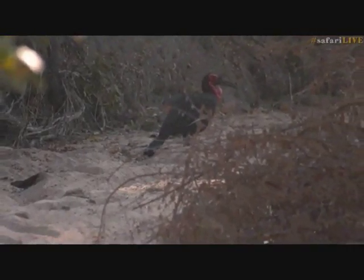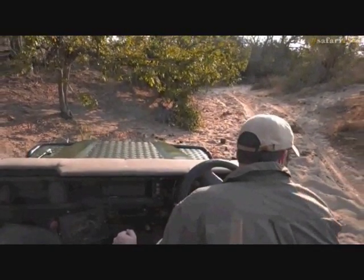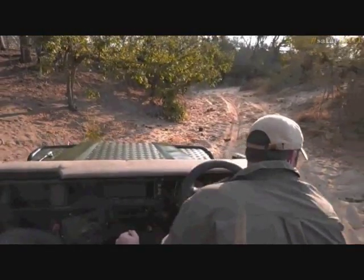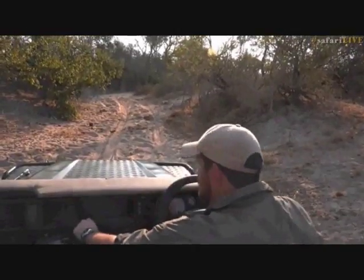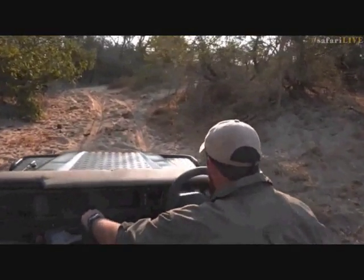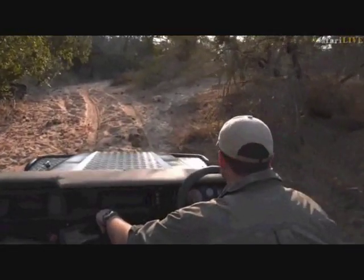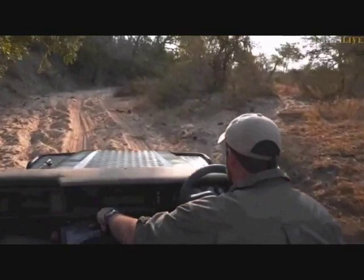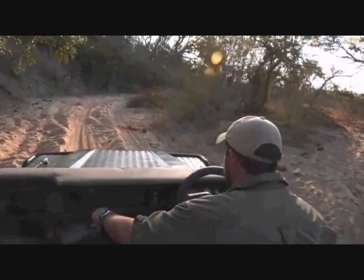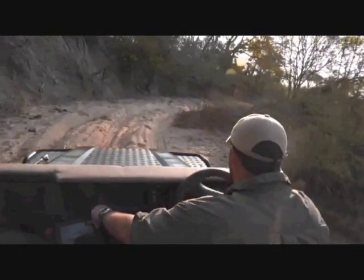Let's just go try and sneak forward, Senzo, and see. Maybe we get lucky and we can get a little bit closer and sneak into the sighting. The problem on sand is we don't really sneak anywhere because of how much the cars dig in, and it's not easy to turn. And we know Wendy, as you can hear, is not the quietest of cars. But let's see. I'm hoping this ground hornbill is not too skittish and will let us get a little closer, although it's already moved off a little bit.